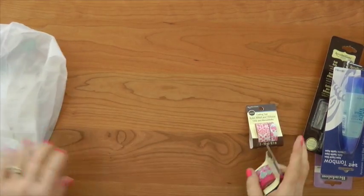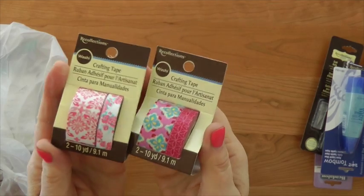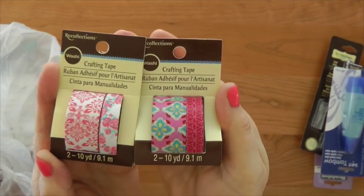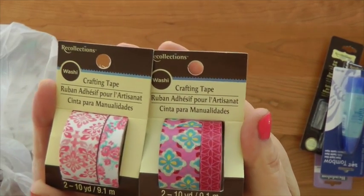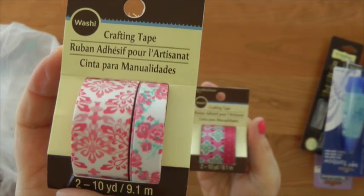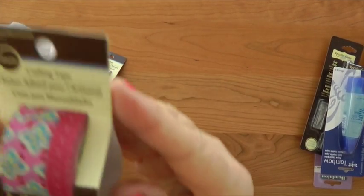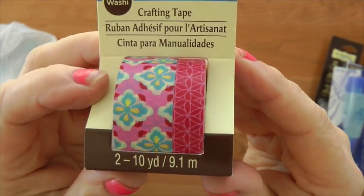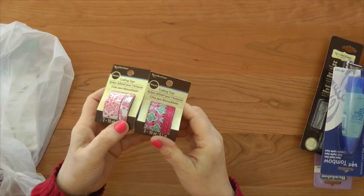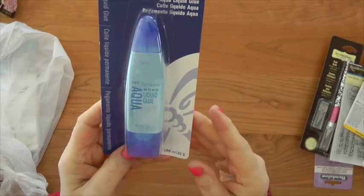Oh, I put these in my basket. These were not on sale, but I love these washi tapes, and I put them in thinking, well, if I don't find anything else, I will keep these, and if I find a lot of other things, I'll take them out. But of course I forgot to take them out. So this one is a flower print and like a damask or some type of design. And the small one's geometric, and this one is a pretty print there. So I don't have anything like that. I got some liquid glue, Tombow.